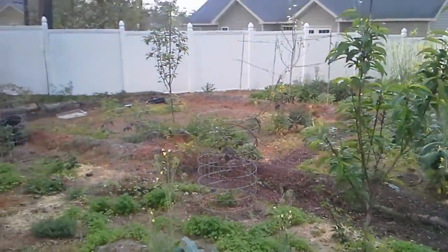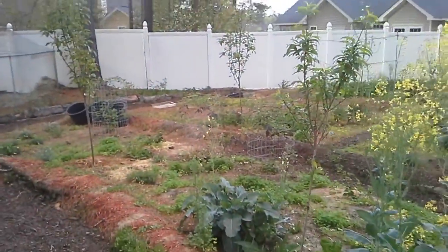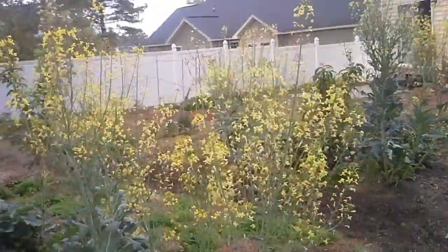This is going to be a really awesome food forest for us once it gets a little more established. But right now, I'm kind of happy with the way it looks.